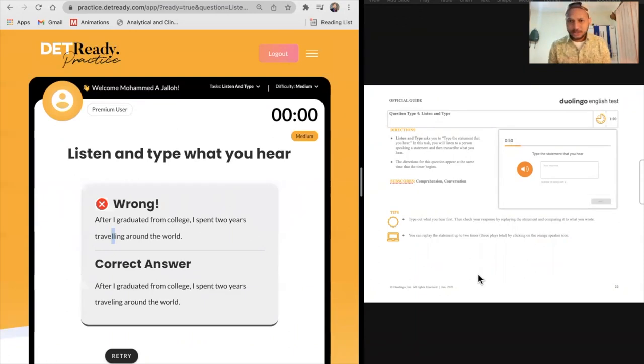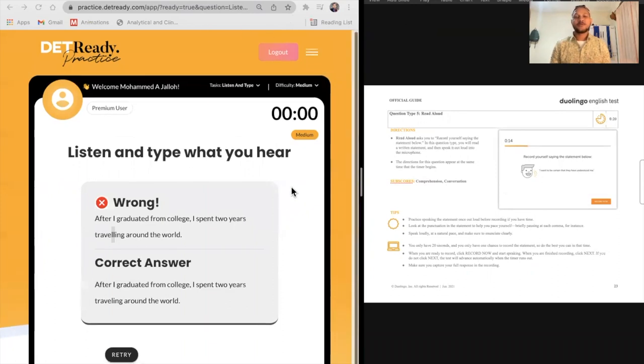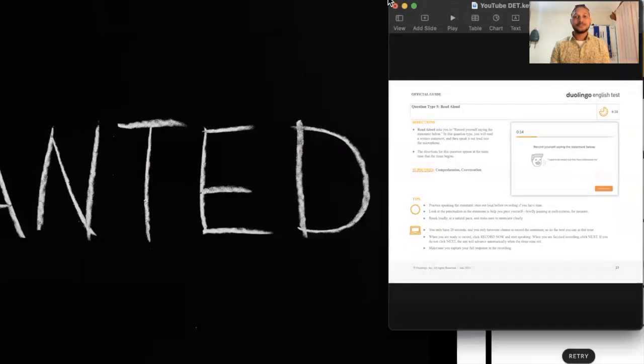The next question type here is read aloud. For read aloud, I used a specific technique. For most of us, where our pronunciations are kind of difficult to deal with, it's important to practice a lot. So I practiced with this website, but not so much. So what I did was, let me get rid of these things here.